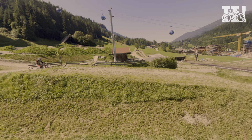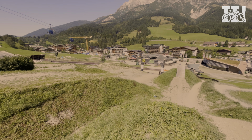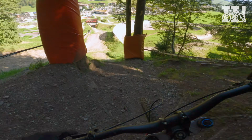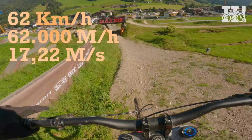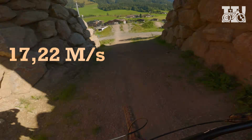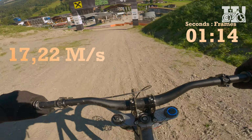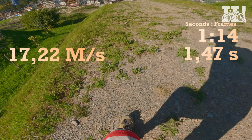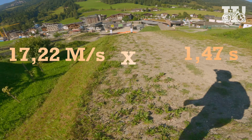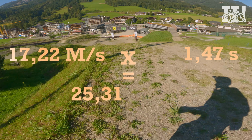But how big is it actually? Let's see. I used my Garmin watch to check my speed. I recorded a top speed of 62 km an hour, that's 62,000 meters an hour, or 17.22 meters a second. Now let's time the jump. That's 1 second and 14 frames. With 30 frames a second, that comes down to 1.47 seconds. Let's multiply the 17.22 meters a second with the 1.47 seconds to find out I flew 25.31 meters.